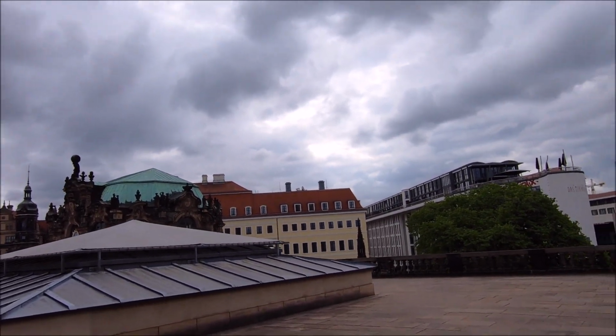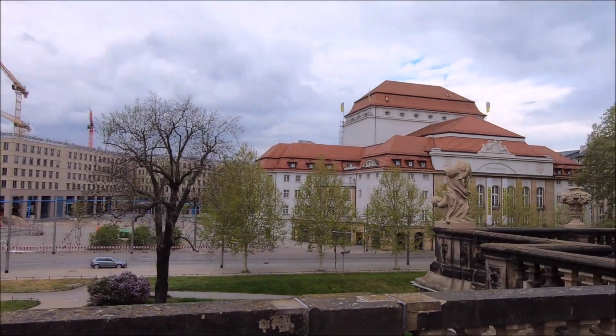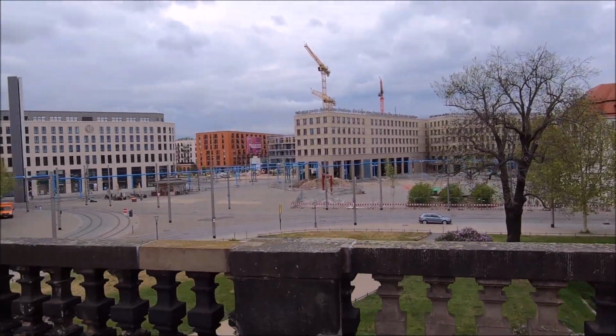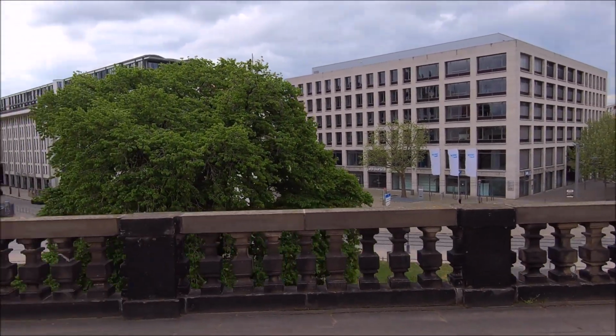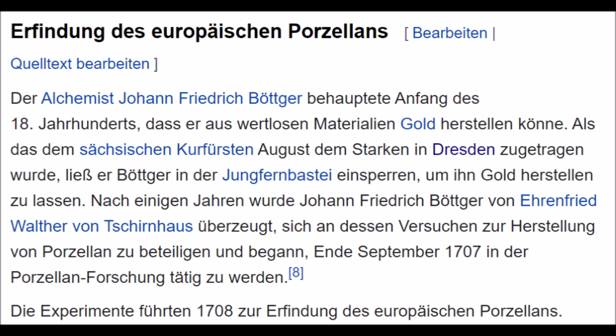It is actually a funny story, well, not so funny if you were that alchemist called Johann Friedrich Böttger, and he claimed at the beginning of the 18th century that he could turn simple materials into gold. That was, of course, not just the Philosopher's Stone, but also making gold out of lead, for example, or out of other less valuable materials, was one of the big goals of the alchemists. And when the Prince Elector, August the Strong, heard about that, he had him locked up until he could finally succeed in making gold, which he never did, of course, because that's not possible with chemistry or alchemy, as you all know, I guess.